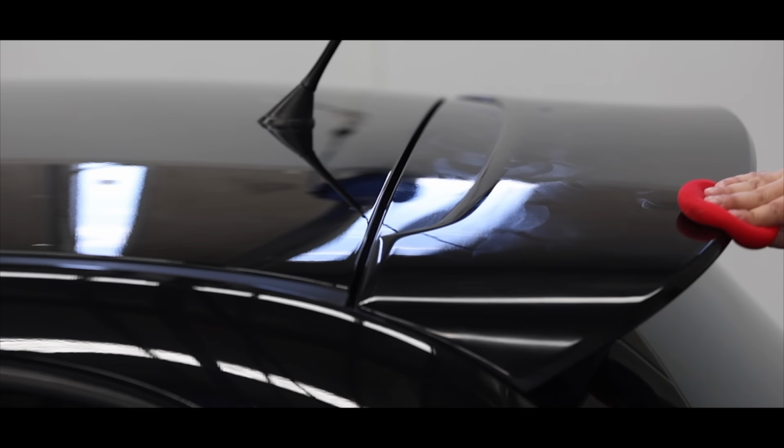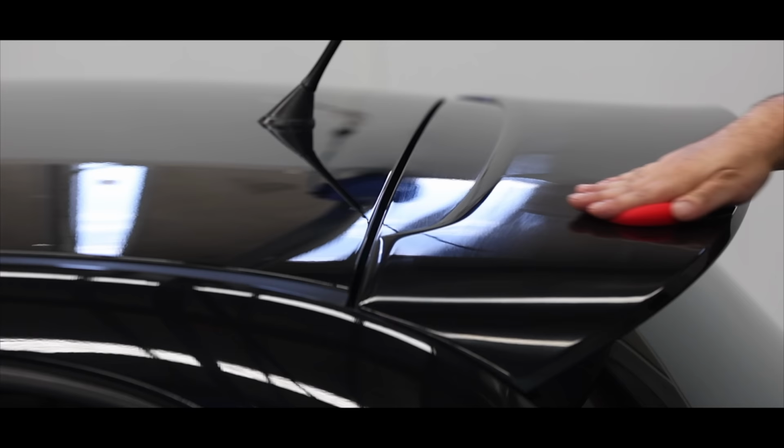This final sealing stage was really just the icing on the cake, giving the rich black paint a touch more saturation, gloss, and noticeable slickness that should also provide some great lasting protection over the coming months.